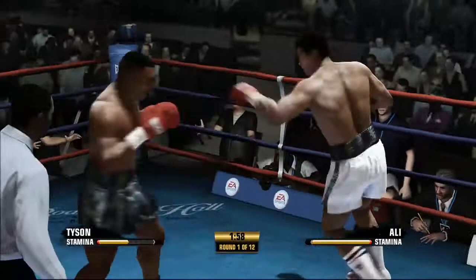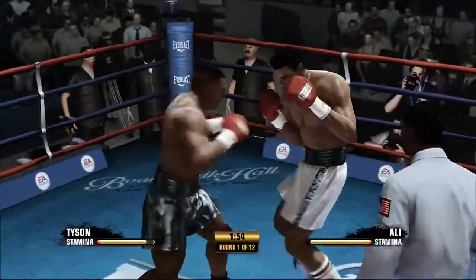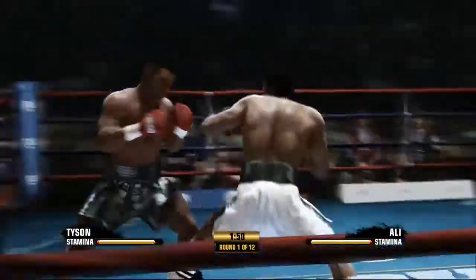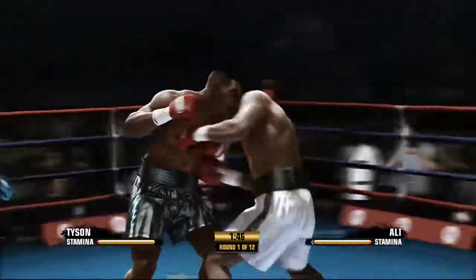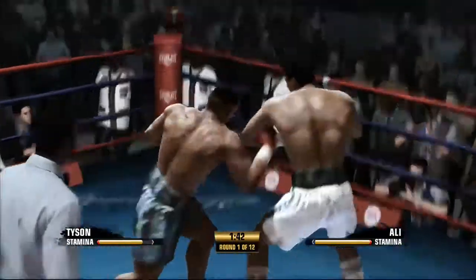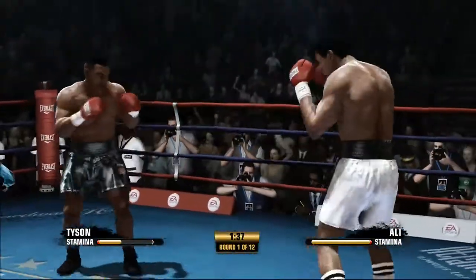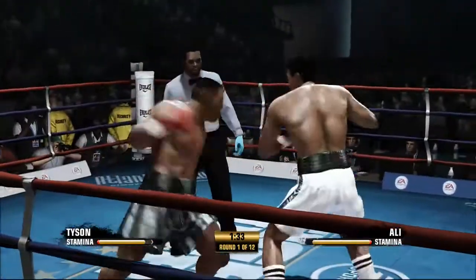Back to the body. His opponent wanted the body. He wouldn't give it to him. Keeping his hands up, getting way of his opponent's effort. Ali's at his best when the combinations are landing. He scored well there with that combo.